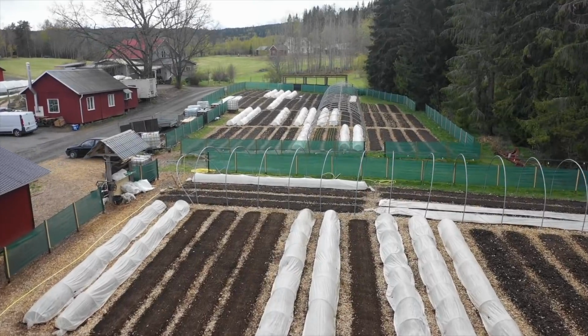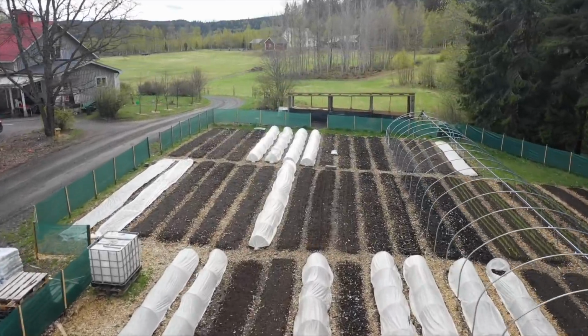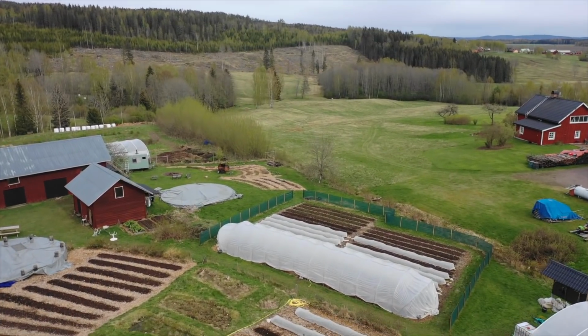It's looking good. Everything's clean, how it should be. You can really see the onions here. Probably we'll get these tunnels up this week or next week because there's been a lot of rain recently, so the ground's really got hydrated, which is fantastic.